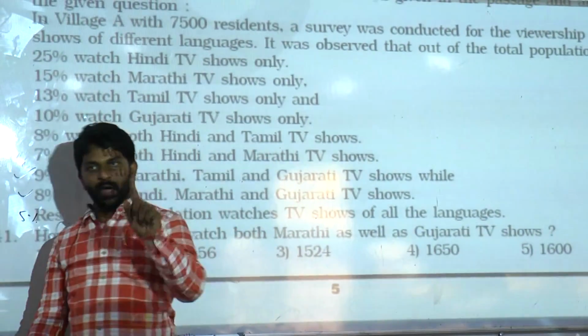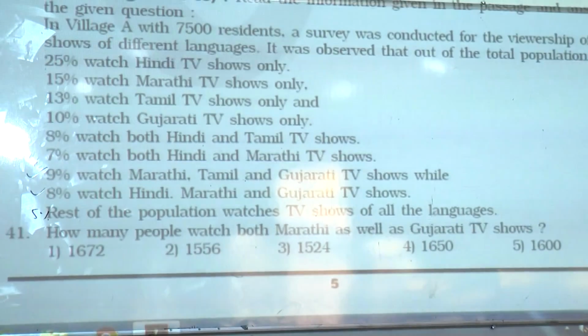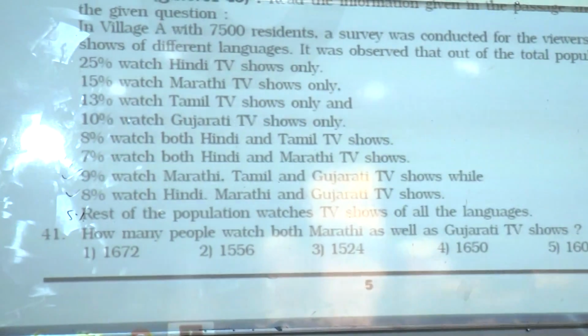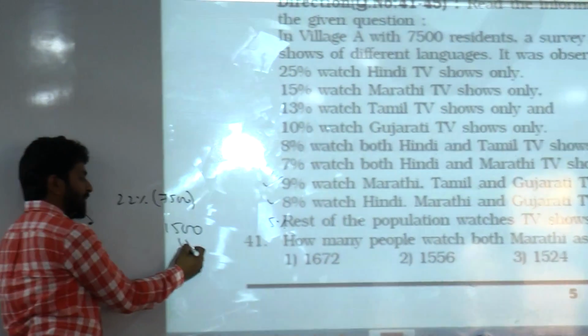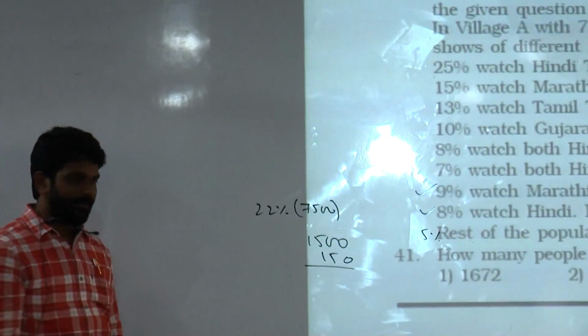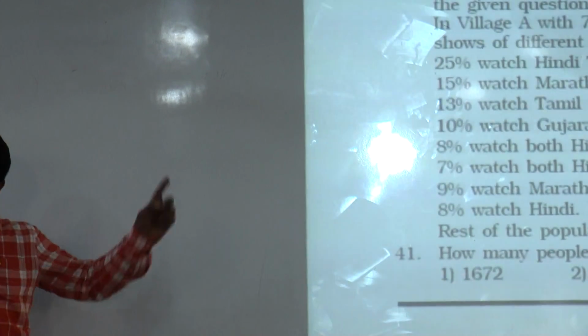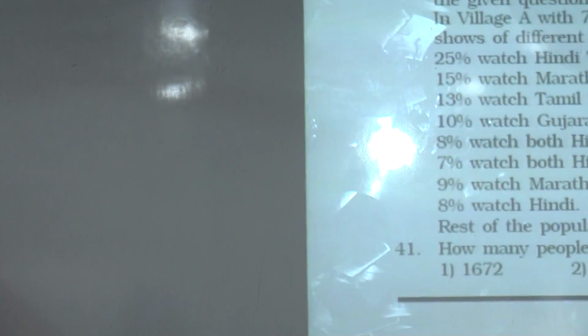If you have only one such number, you can go for it. Else you have to do it. 10% of this number, 750. 20%, 1500. If this is 20%, 2% will be 150. Answer 1650. Okay? Right. So don't rewrite the data. There itself you look for the numbers.